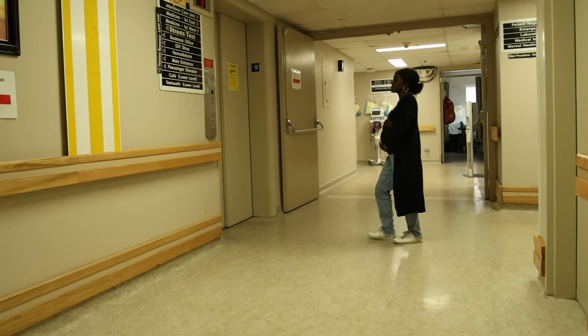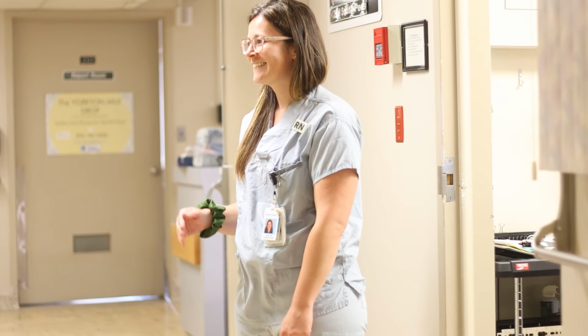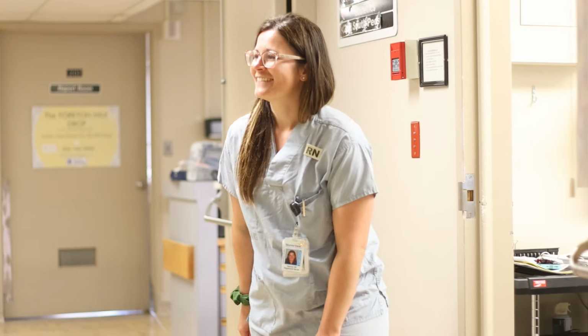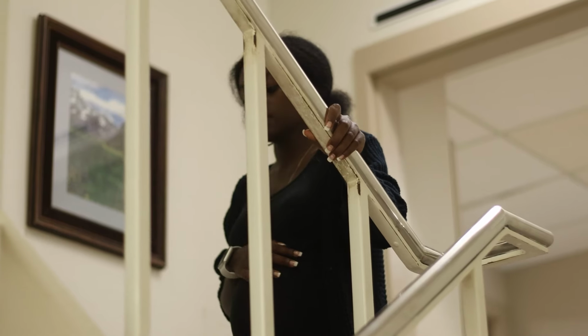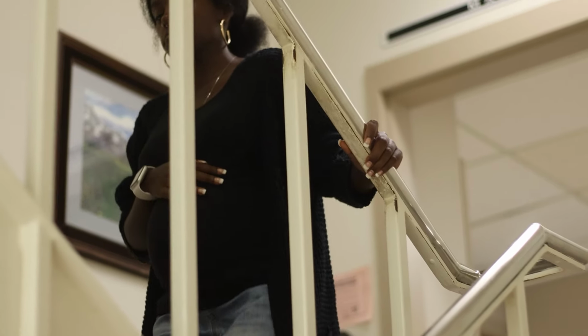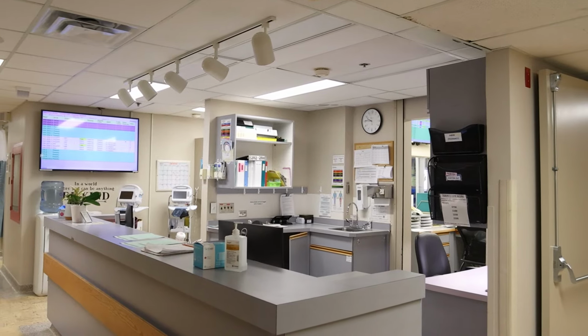This is the elevator that will take you to the maternity ward. The staff from admitting usually lets the maternity ward know that you are on your way, and we usually meet you at the elevator. If you don't like elevators, you can take the stairwell that is right around the corner. If you come off the elevator, the doors open up right at the nursing station on the maternity ward.